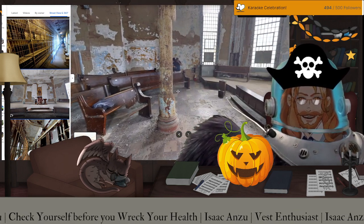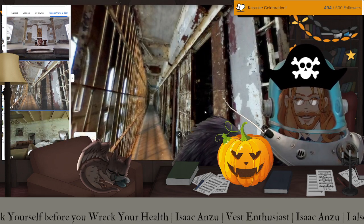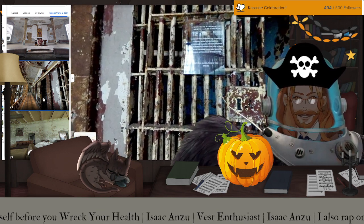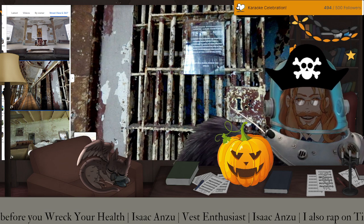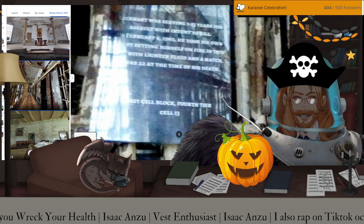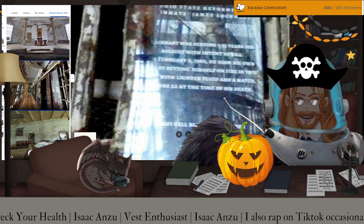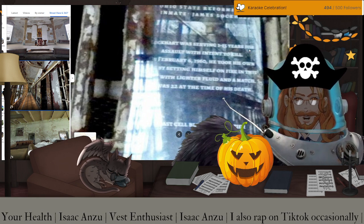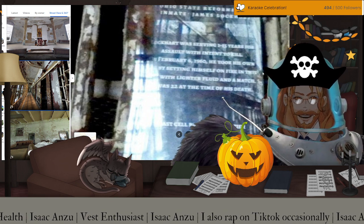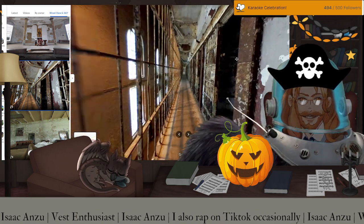You know, for a place of worship, it doesn't really inspire a lot. James Lockhart was here. Lockhart was serving, was that 7 to 15 years for assault with intent to kill? In 1960, he took his own life by setting himself on fire in this cell with lighter fluid and a match. He was 22. Jeez.